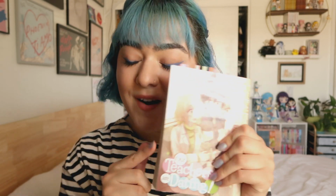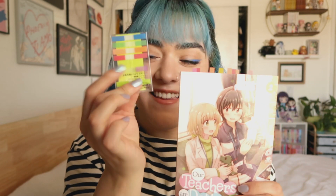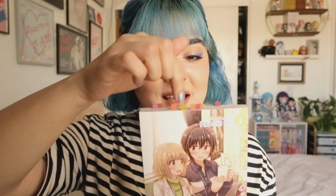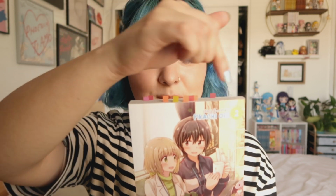So these are the tabs that I use, and let me go through some of the manga that I've annotated. Let's start with Our Teachers Are Dating. This is volume 2. I absolutely love this manga. So for this guy, I did end up using these tabs. So this is a romantic comedy, so I did mark some of the very funny moments, a cute moment, then we got some spice as well.